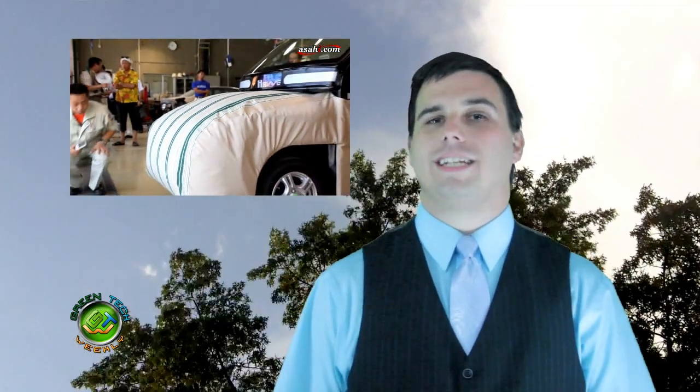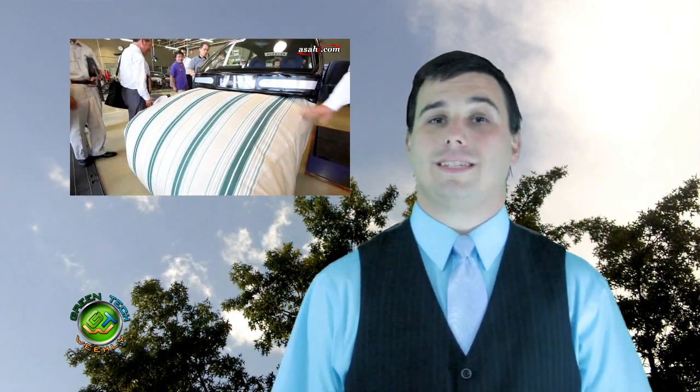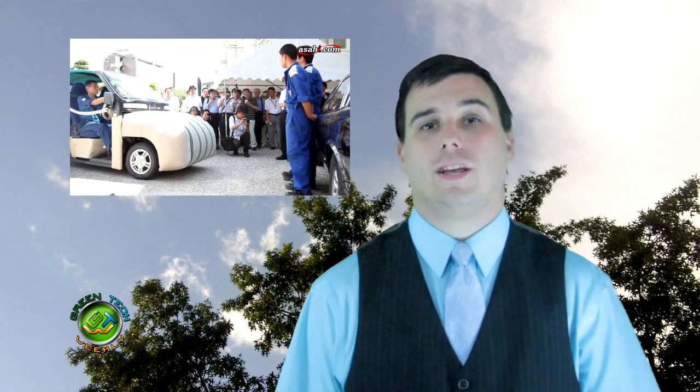Well, we here at Green Tech Weekly look at all things sustainable. And this is electric. Well, that's true. So the reason this car is on the list is because of its giant safety feature. The car is basically wrapped in a big air-filled pillow. How is that safe for the driver? It's safe if you hit somebody.